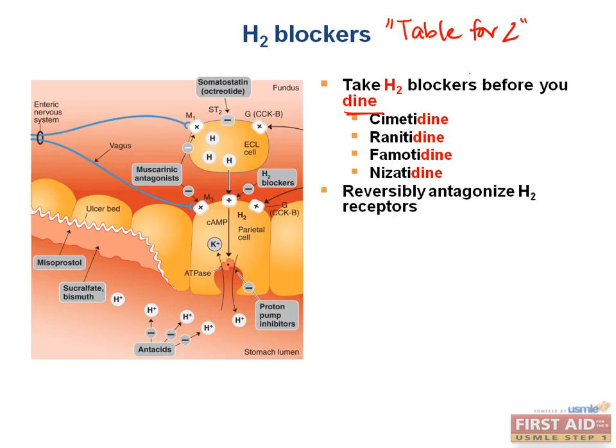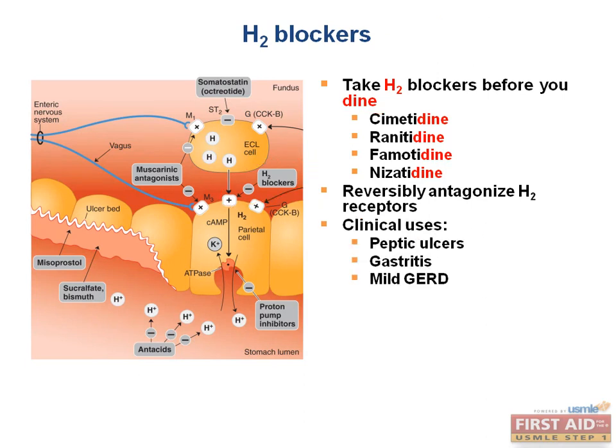These all work by reversibly antagonizing H2 receptors, which results in decreased acid secretion from parietal cells, which you can see here working in the diagram. This also reduces the effects of other substances that induce acid secretion from parietal cells, such as gastrin and acetylcholine. Clinically, these are used for peptic ulcers, gastritis, and mild esophageal reflux.